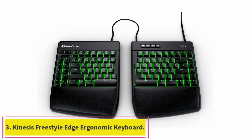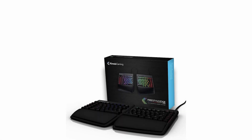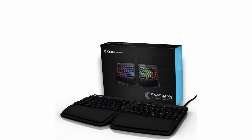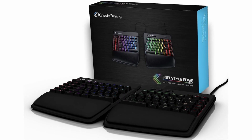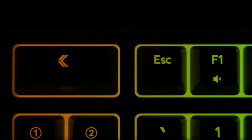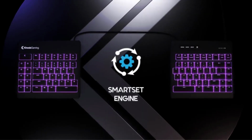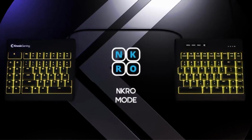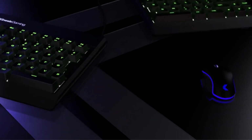Number 3. Kinesis Freestyle Edge Ergonomic Keyboard. This unique split design keyboard features high-performance Cherry MX brown switches, customizable effect lighting, and fully programmable keys that allow for ultra-fast macro commands and N-key rollover. Fully programmable key remapping, unique split design leaves space for streaming mic or camera setup, light, yet tactile Cherry MX brown switches for great typing feel.